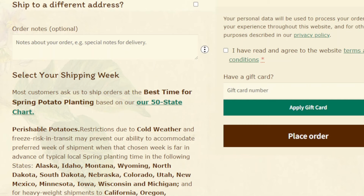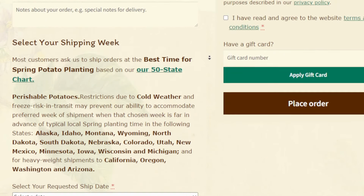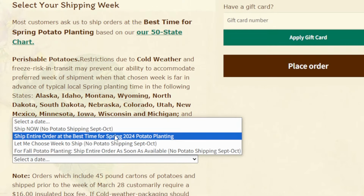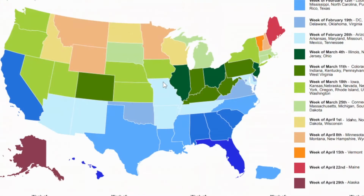But with Wood Prairie Family Farm, I can order my seed potatoes now and get them shipped when the approximate planting date is for my grow zone. They have a calendar on the website that lets you pick the approximate date, or you can pick whatever date you want. I think that's fantastic. So that's one thing I can cross off my list.